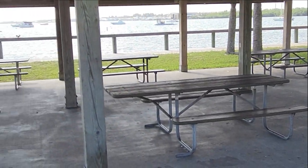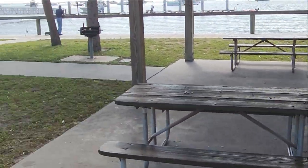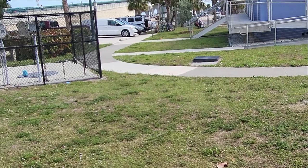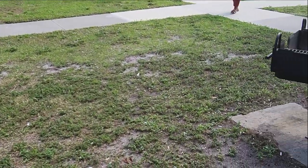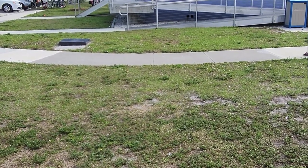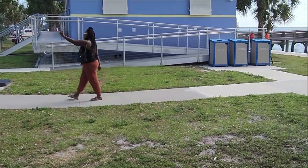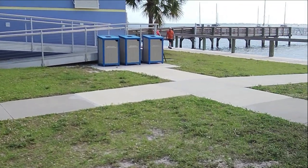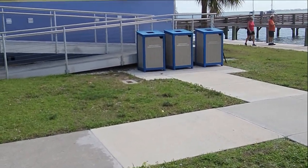And what, there's six picnic tables here. So I'll double check. I'll leave the links, of course. There goes the lizard running again. And I will try to give you some information on how to get in contact with whoever you need to get in contact with to reserve a pavilion.